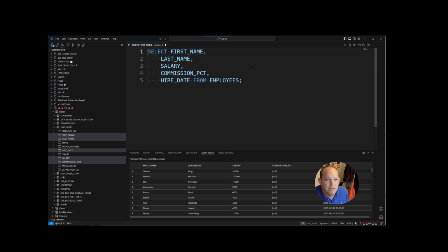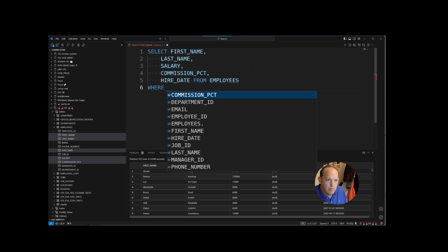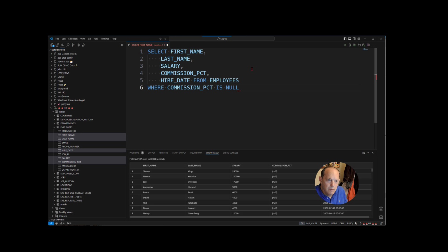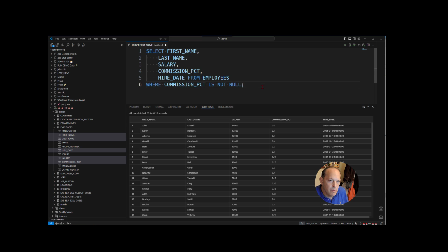There's that. Now maybe I only want to see rows where commission percent is not null. So I can type. By the way, you can see the insight is kicking in immediately. So it's helping me with keywords. And if I hit Control Space, it'll bring up the list of columns for the table. Now I can say is null. I can also say is not. Now, I know how to type this stuff, but I'm just showing you what the insight's capable of. So if I hit Control Enter again, now I'm just seeing the employees where they actually have a commission percent. And of course I can bring this up so I can see more. And if the text is too big, again, I can just make it smaller if I want.